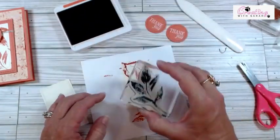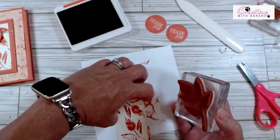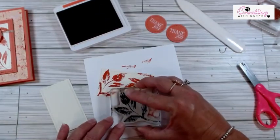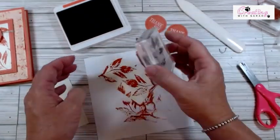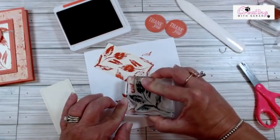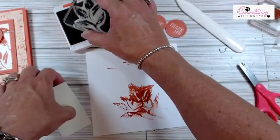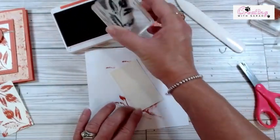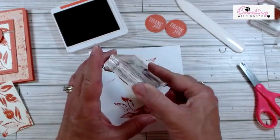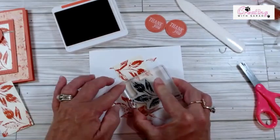So now I'm just going to randomly stamp this little guy. Or girl, whatever it is. The leaf. And you can really use this in any of our designer series paper. It doesn't have to just be this designer series paper. You can mix and match your stamp sets, your designer series paper. Possibilities are endless.